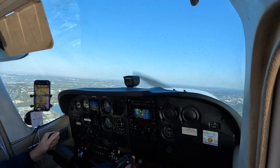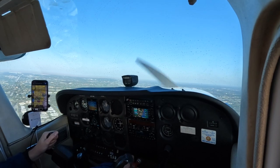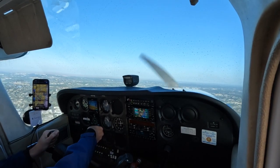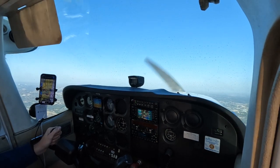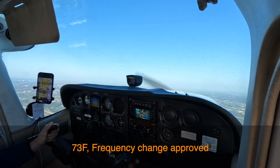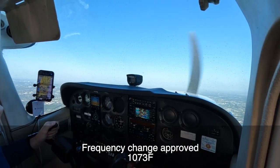November 7 Sierra Papa, turn base, runway 9, clear touch and go, you're number 3, following a Cessna 2.5 mile final, after touch and go make right close traffic. November 73 Fox, frequency change approved.